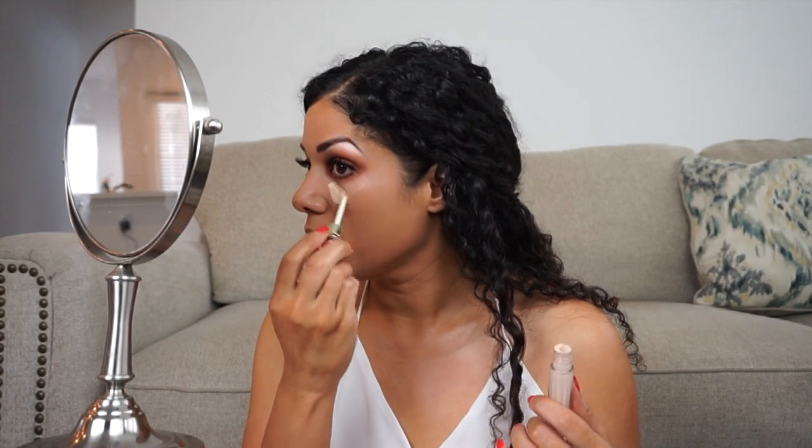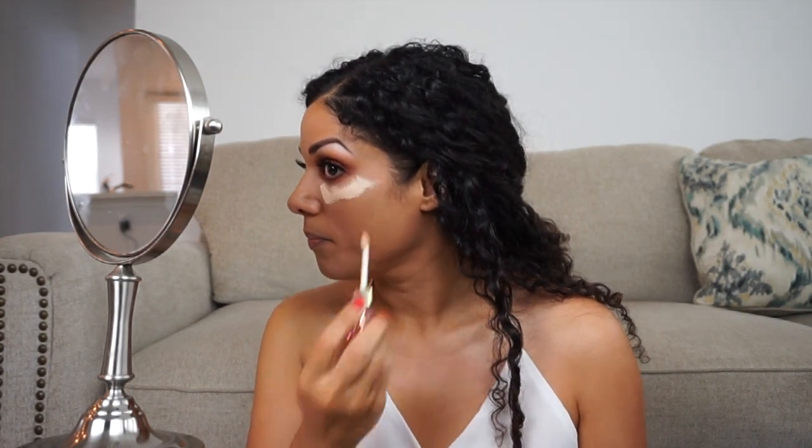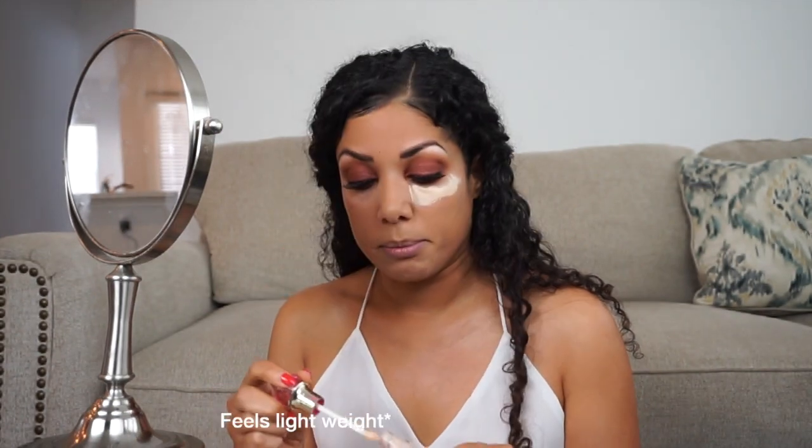So now for the concealer itself, I'm gonna go ahead with C7 on my left eye, and then I'm gonna do the Tarte Shape Tape on my right. Now I know Tarte dries really, really fast. I'm not sure how this one dries. It feels so smooth. I really like it.